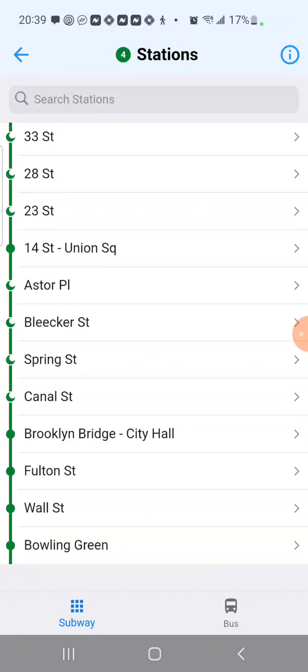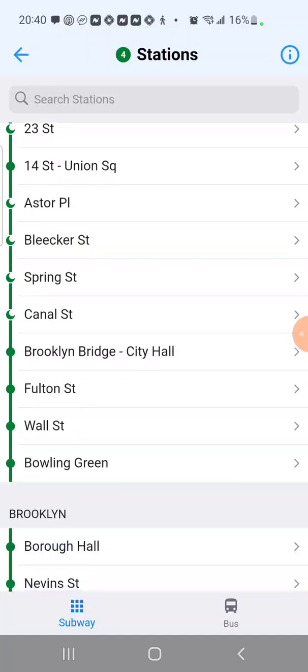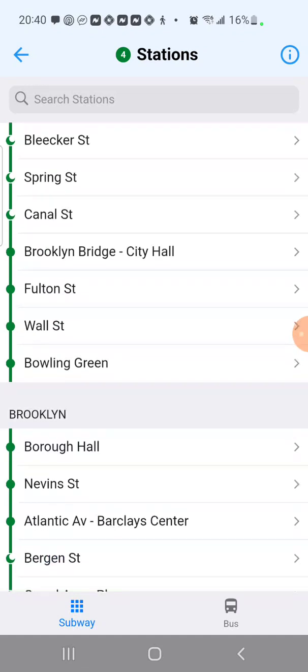Now at 14th Street Union Square, there are these platform extensions, since the platforms curve. And now let's go on to Brooklyn Bridge City Hall, where you could transfer to the J and Z trains. At Fulton Street, you can also transfer to the 2, 3, A, C, J, and Z trains. And then at Wall Street, it's just a street called Wall Street, because I guess there used to be a long wall. And Bowling Green is the last station before going to Brooklyn.